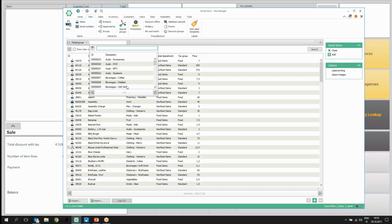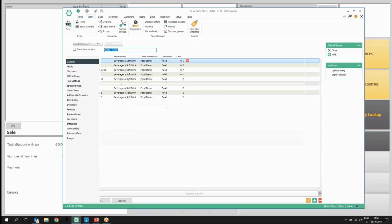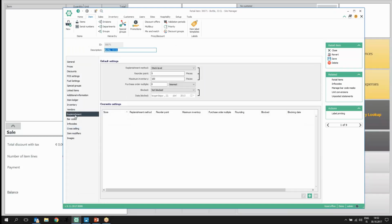and I'm going to have a look at my soda again, soft drinks. These are all the items in one retail group. I'm going to have a look at just the top one and the replenishment settings. So here we have the replenishment settings for all the items in demo data actually.